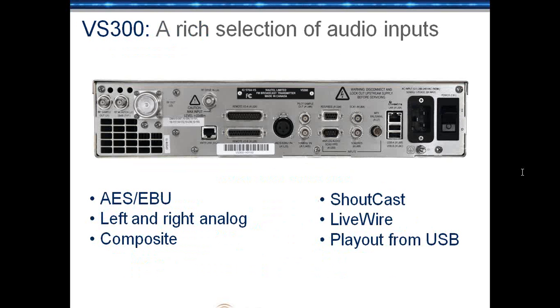So it does operate on a 220 volt power supply. I know that many sites might only be operating with a 120 volt power supply. But we do offer a VS300 step-up, which will allow you to operate the transmitter on a 120 volt power supply.